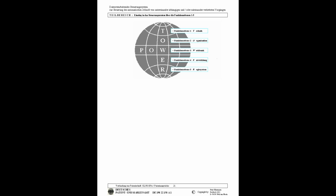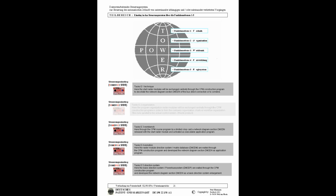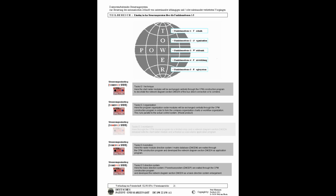Ladies and gentlemen, now the next supplement appears, another 5. The 5 alphabetic characters of the word tower in the dot on the i of the product brand are the 5 function levels of the data incorporating control system.